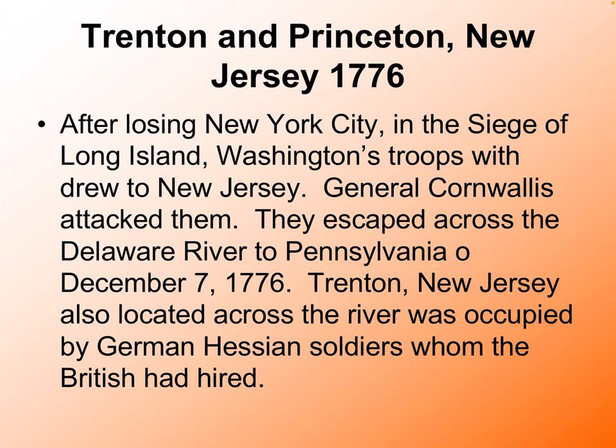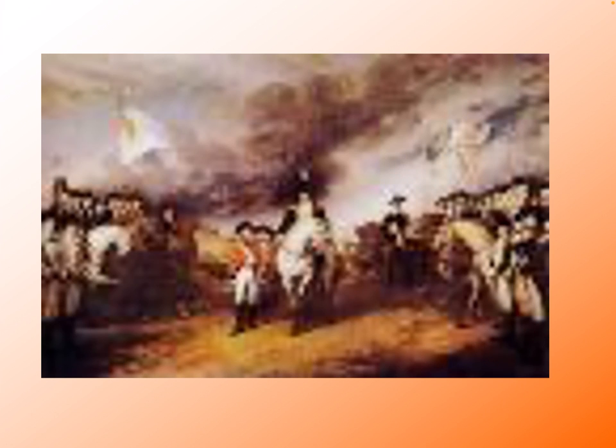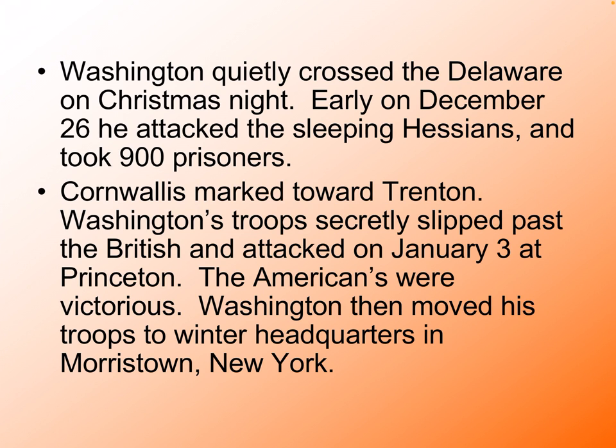By December 1776, George Washington was in desperate need of a victory. And so, on Christmas night, he orders his men to cross the Delaware River back into New Jersey and to attack the Hessians early December 26th. Well, there was a reason he chose this date. The Hessians had a habit on Christmas night of drinking copious amounts of alcohol. He knew they'd be hungover and not ready to fight.